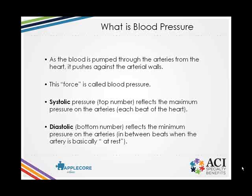There are two types of pressure, systolic and diastolic. You may be familiar with these terms from seeing your results at your doctor's office. Systolic is the top number and diastolic is the bottom number. Systolic is the maximum amount of pressure placed on the arteries, while diastolic is the opposite. It's the minimum amount of pressure put on the arteries.